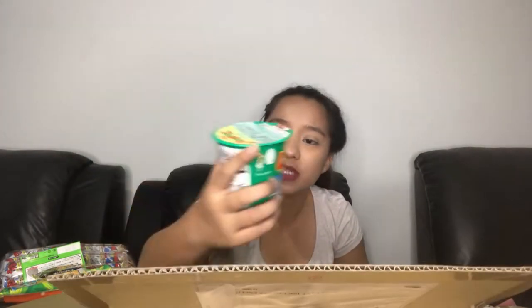Kalbi. It has carrot and what's that? Carrot and something. So maybe a vegetable snack-ish thing. Maybe a snack. Is that nine right? What else do we have?